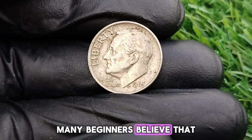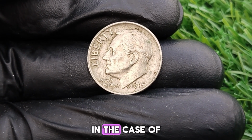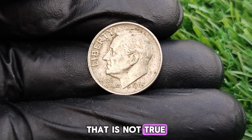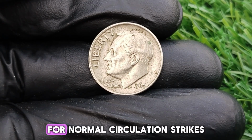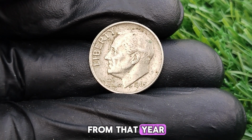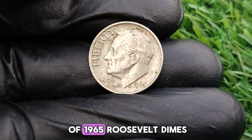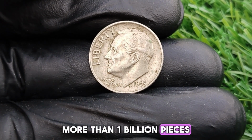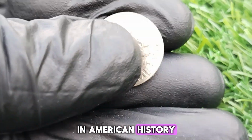Many beginners believe that a missing mint mark automatically makes a coin rare. In the case of the 1965 Roosevelt dime, that is not true. A coin without a mint mark is exactly what collectors expect for normal circulation strikes from that year. The Philadelphia Mint produced an enormous number of 1965 Roosevelt dimes. More than 1 billion pieces were struck, making it one of the highest mintage dimes in American history.